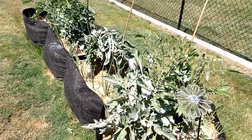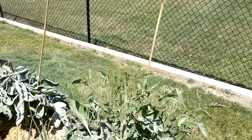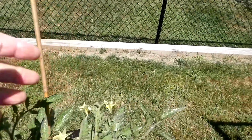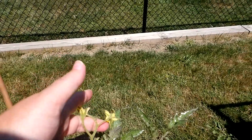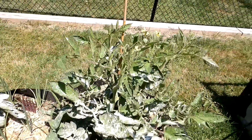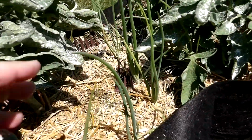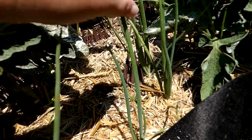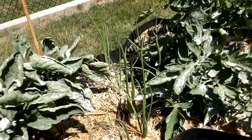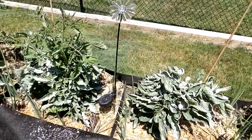Here we have our tomato bed, and I'm so excited that there are finally tomato flowers. And then planted all around the tomatoes are red onions that are doing really well. So I think we're going to have more red onions than yellow onions this year.